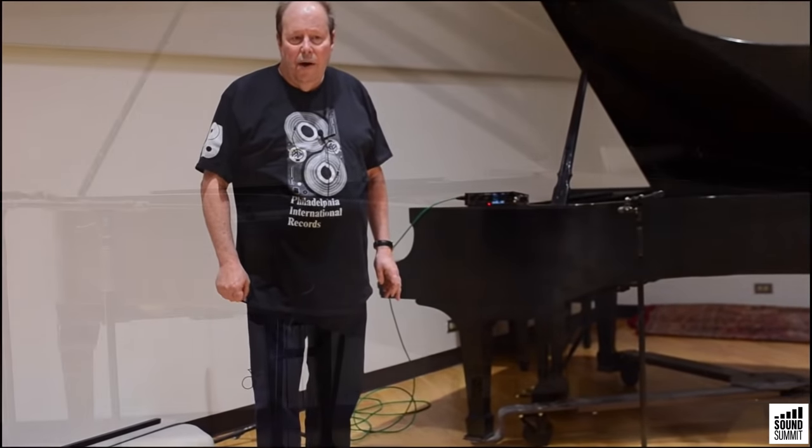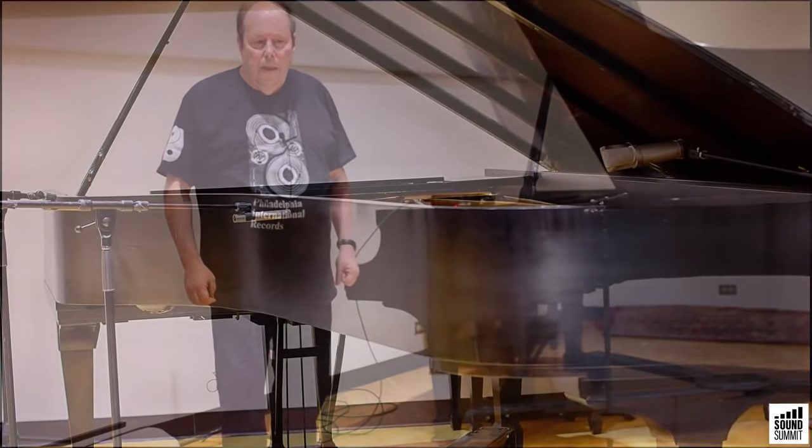Now, spaced cardioid is a German technique, not often seen here. But I learned that, and it's very good for creating depth and getting a beautiful detail. The idea is for it not to sound close, but for it to sound very full.